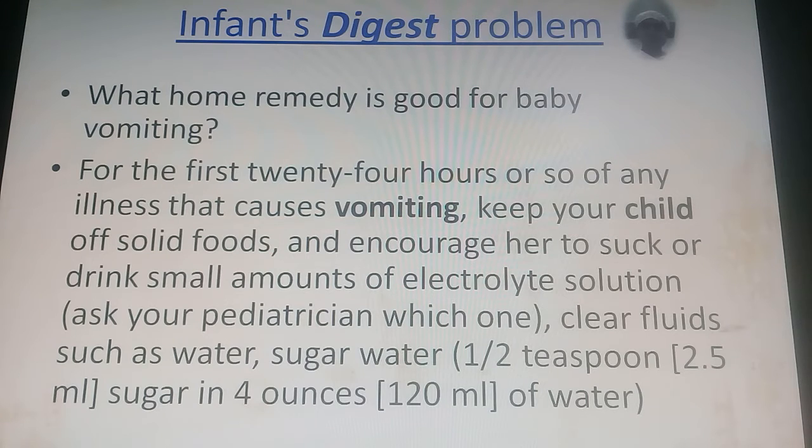What home remedy is good for baby vomiting? For the first 24 hours or so of any illness that causes vomiting, keep your child off solid foods and encourage her to suck or drink small amounts of electrolyte solution. Ask your pediatrician which one: clear fluids such as water, or sugar water, half teaspoon, 2.5 ml, sugar in 4 ounces, that means 120 ml of water. You may prepare a home remedy for your baby's vomiting.